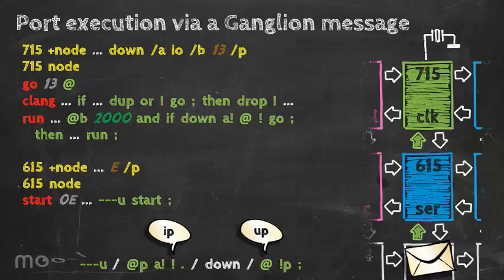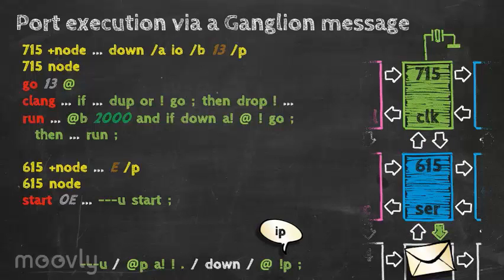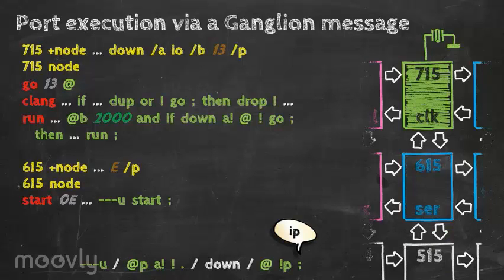Write any word from the parameter stack to the address pointed to by the register A, that is, to the down port. Fetch from the same address. Write the word just fetched to the port the code is executing from, that is, to the up port. Return to where you started from, which means return to the up port execution and suspend. As you can see, the node 615 performed all the actions needed to start or stop the oscillator.